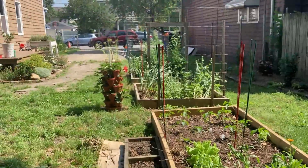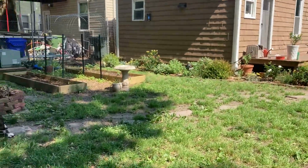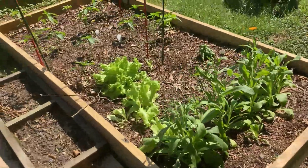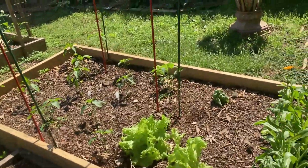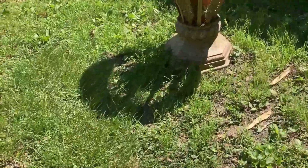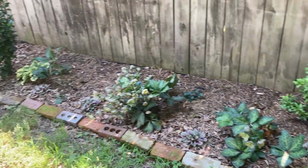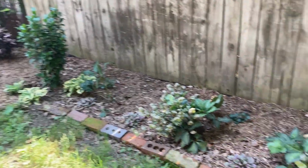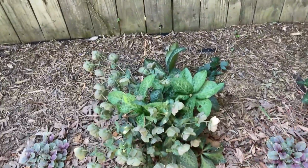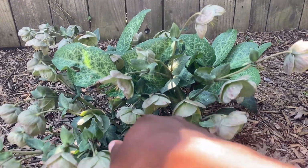So this angle of the garden, so you can see what everything looks like. All right, so this box, I'm gonna work around the outside, then I'll come back and show you those 3 boxes. There's this bed here, which, as you can see, these are my hellebores. The blooms are pretty much dead and faded by now, but I'll put in a picture of what they look like.